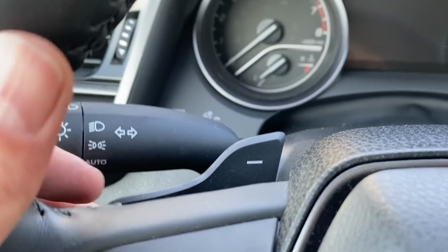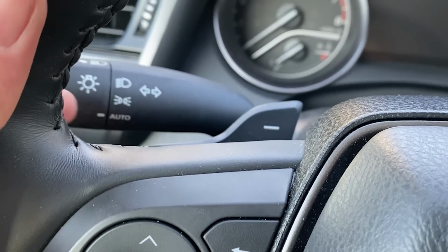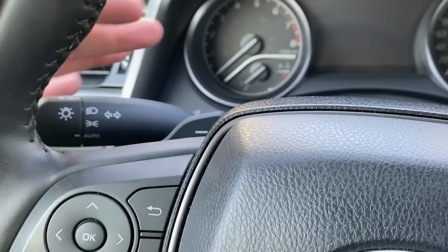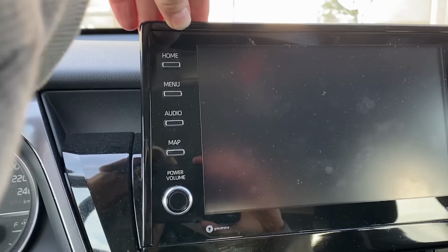Now compare this to the Benz. Does feel a little cheaper. How about this? A little more basic. Again, a little less tactile, a little less creamy, silky smooth, but it works. A little bit of creaking and movement in this. And then we look down here.